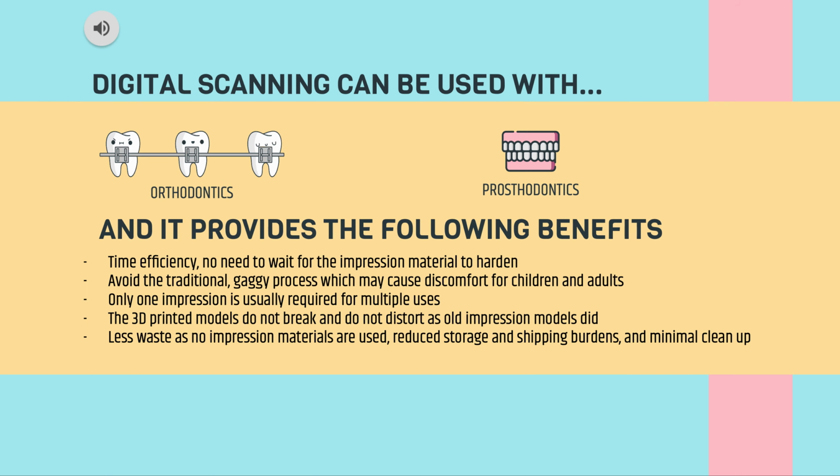Digital scanning can be widely used in orthodontics and the prosthodontics clinic, and it provides many great benefits, like time efficiency, no need to wait for the impression materials to harden, avoiding the traditional gagging process which may cause discomfort for the children and the adults, and only one impression is usually required for multiple uses.